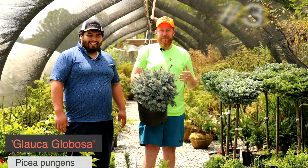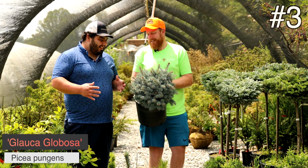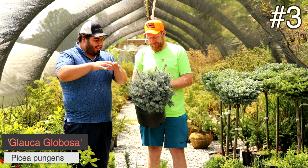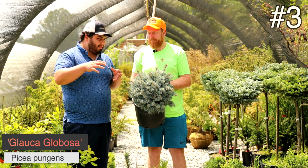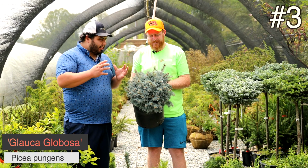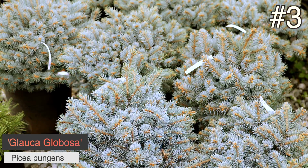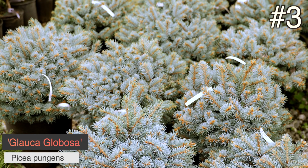Coming in at number 3, y'all, I've got Picea pungens 'Glauca Globosa'. Guys, this one is just one that was calling to me. I love the more ball-shaped dwarfs, and I love the blue color that the Picea pungens, Colorado spruce, gives. I mean, that powdery blue is just so nice, and it adds such a nice contrast to the garden. I mean, can you get something in this blue in nature? It's so crazy that you can.